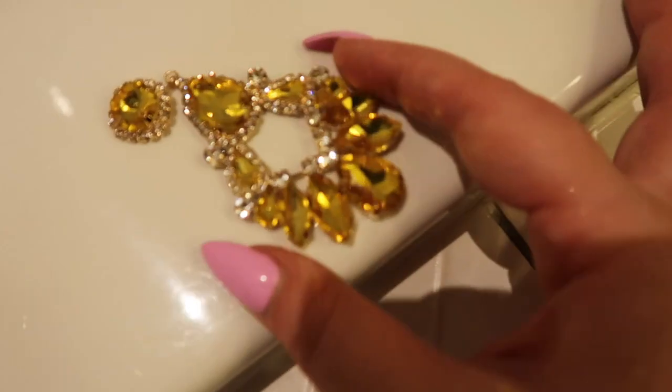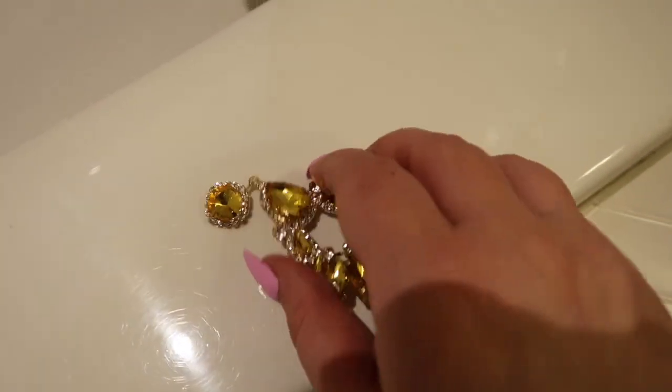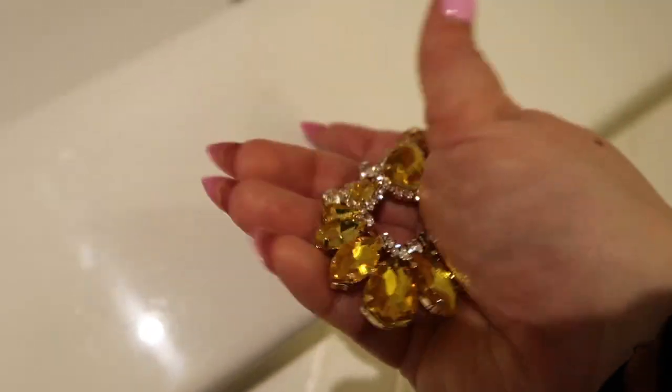This was the earring that I wanted to wear, so that it was cool with the yellow. But look, as soon as I tried to put on the back, it fell, like broke off. So there's no way I can put on my ear. So I don't know what to do. It's disappointing because this would look cool with the room, you know?